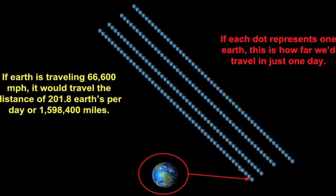But how many Earth distances the Earth would travel in a single day, it would take all of these Earths, because they say we're going 66,600 miles per hour around the sun, and that is a total of 201.8 Earth distances per day, or if you want to do that in miles, 1,598,400 miles.